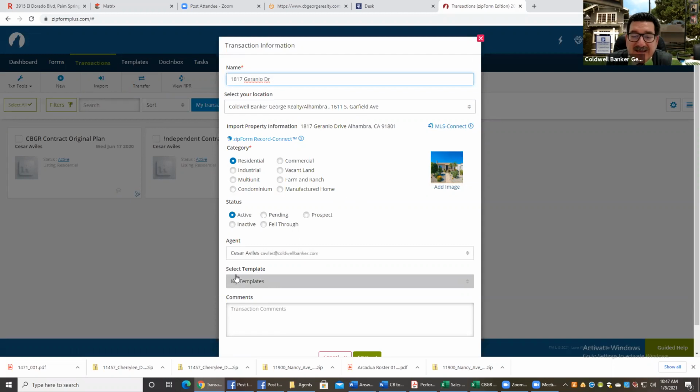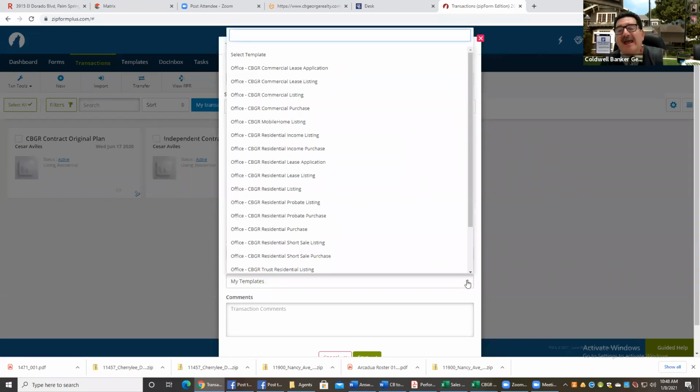Here is the key of this class. Do you see what it says? My templates. Select templates, right? And when you click on templates, you have a restaurant menu. What kind of property is this? Is it commercial? No. Is it a mobile home? No. Is it a residential income? No. Is it a residential income purchase? No. Is it a residential listing? No. It's a residential purchase.